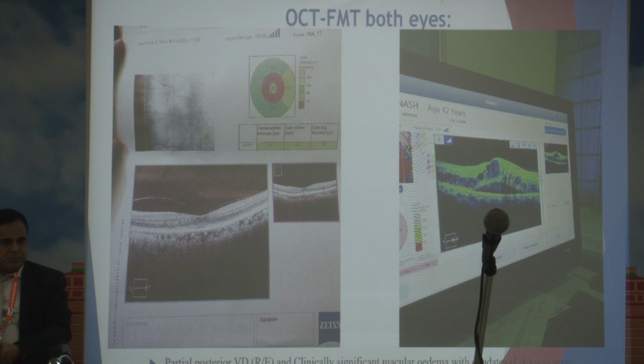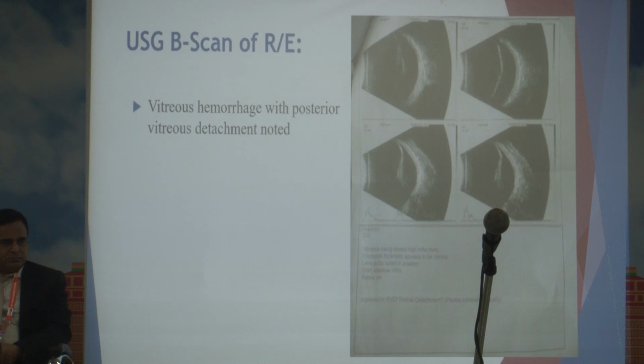So this was the OCT picture of the right eye and the left eye. And an ultrasound B scan was done, which showed mild vitreous hemorrhage with posterior vitreous detachment.